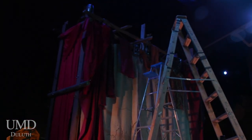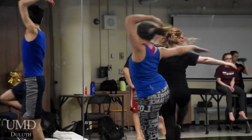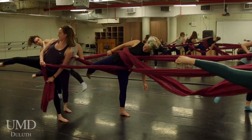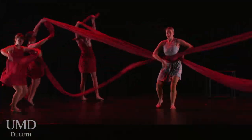main stage season. Our dance studio is booked from 8 in the morning till 11 at night. During the day, it holds classes for all levels of jazz, modern, ballet, stage combat. At night, it's where the main stage productions rehearse since it provides the same dimensions as the stage upstairs.